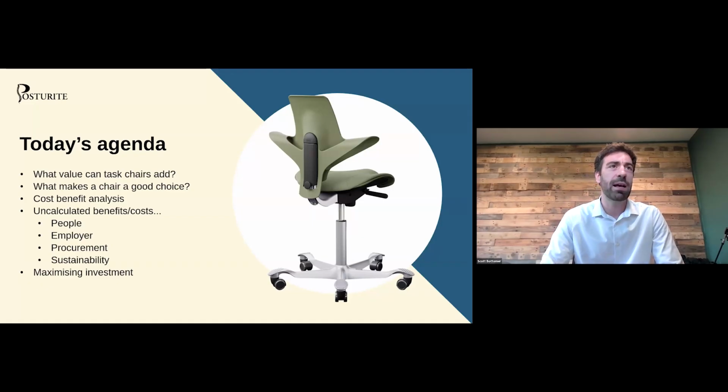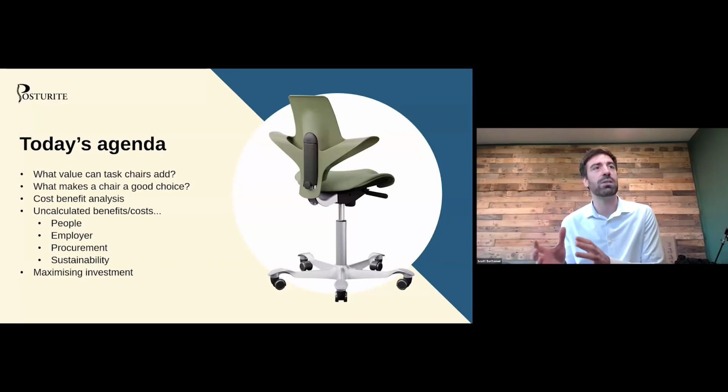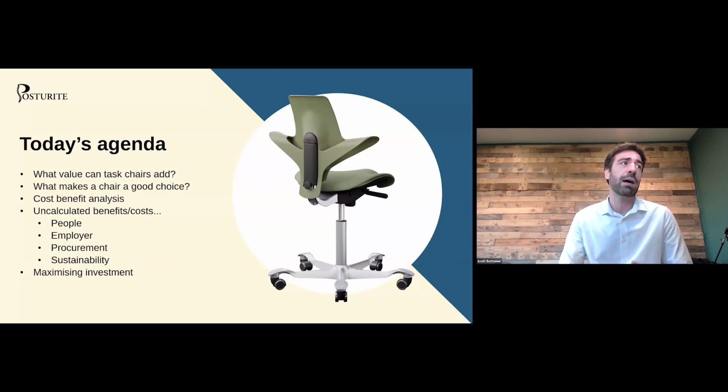We're going to do a little bit of a cost-benefit analysis to take away some of the stigma around cheaper chairs or more expensive chairs, how they might be viewed within a business, and what impact those decisions will have, both in terms of benefits and additional costs moving forward, from the perspective of the staff, the company's biggest asset, the employer, procurement, and the sustainability story, which is a conversation coming up more and more. It's a factor that an awful lot of the furniture industry are building their model around. So we'll take a deeper dive into that and things to consider when discussing sustainability.